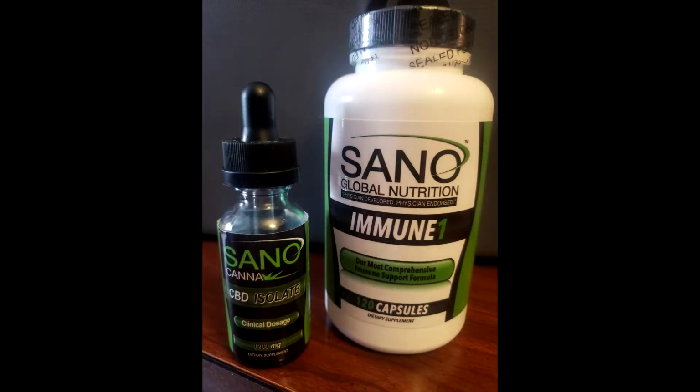You know, sometimes you just get lucky. Once in a while, there are two products that work so well together that you just have to unite them in a therapeutic approach. And as it turns out, it happens to be two of our flagship products. One is immune1, our original flagship product, and the other is canna2, our CBD flagship product.